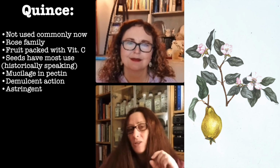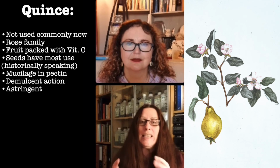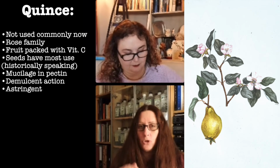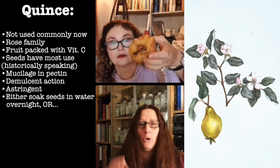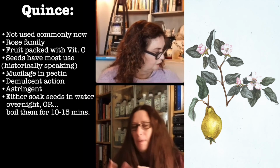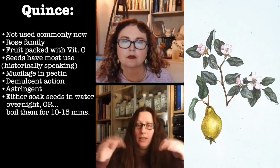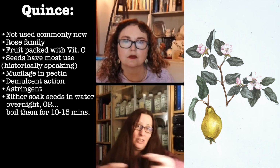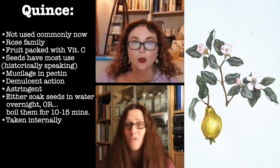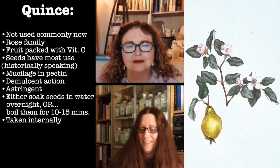And the way to extract it is to get your quince seeds and either stand them in water overnight or boil them in about a pint of water for about 10 to 15 minutes. And then that will extract the mucilage, and you can then use that internally.